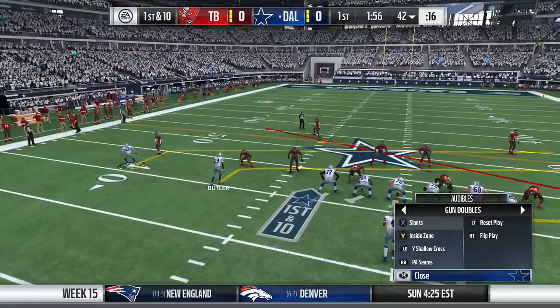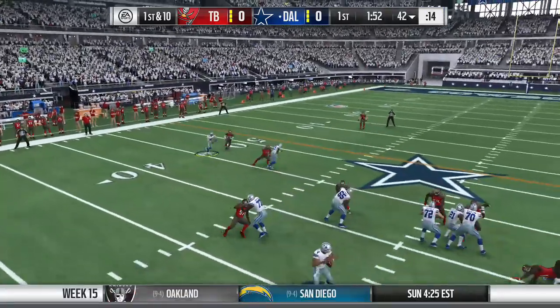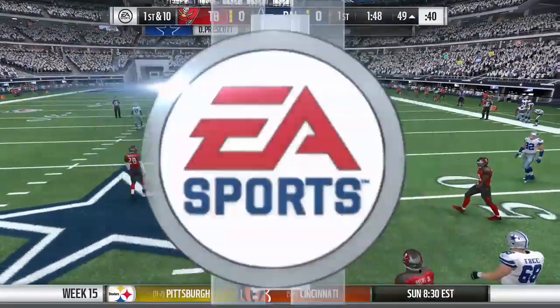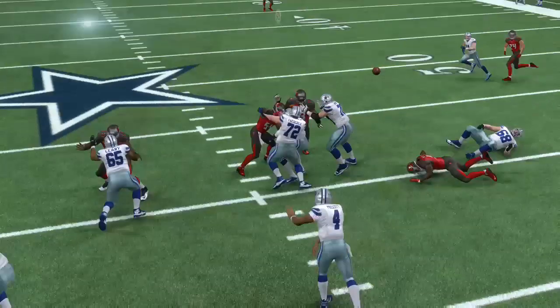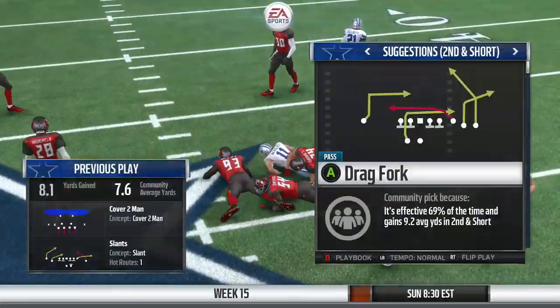That's been a point of emphasis, they told us in practice, using those medium routes to keep the defense off balance. And it wasn't just them telling us. We got to watch them practice it and work on it because they've been trying to fine-tune it and get it right before this game. And I think they have to be happy with the result.